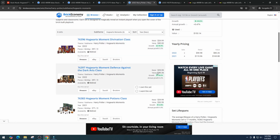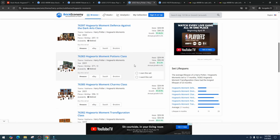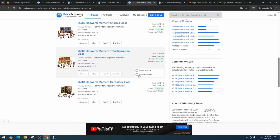And I don't know if these were intended to be put on a bookshelf, but they kind of work. You'll see some of these, the Moments Potions class, has a value right now of $30.59. The Charms class, $37.16. The Transfiguration, $33.55. And then the Herbology class, $68.58.